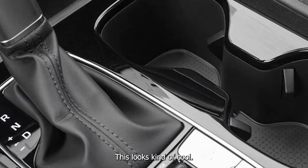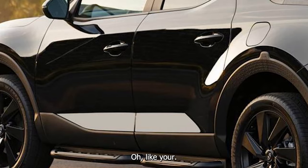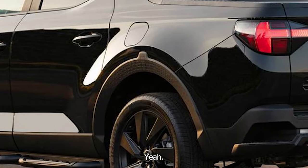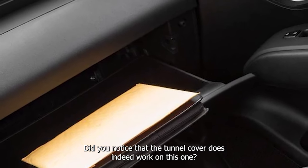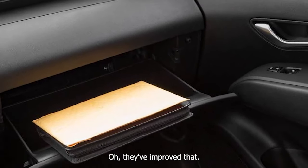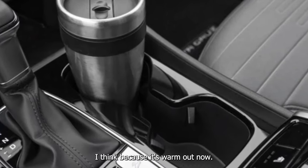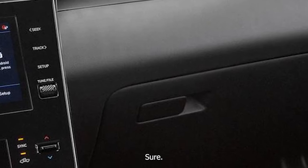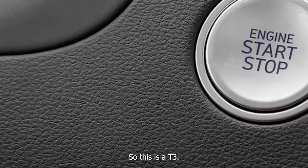This looks kind of cool. I still think it's trying a little too hard, though. Did you notice that the tunnel cover does indeed work on this one? Oh, they've improved that? I think it's because it's warm out now. Sure. Quick as well. So this is a 23.